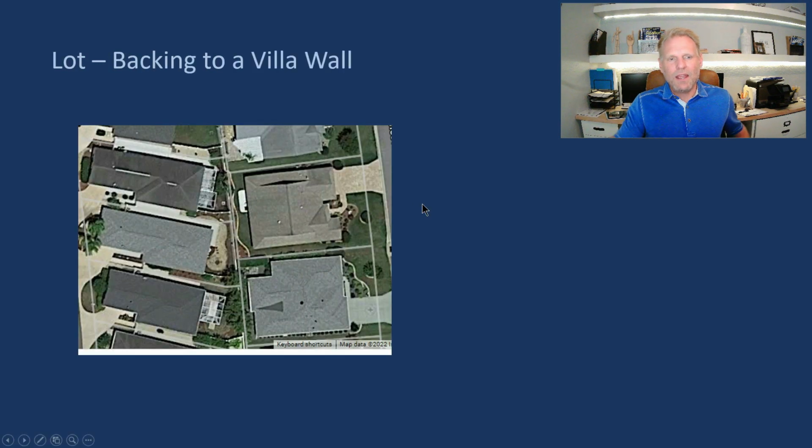The next one is backing up to a villa wall. These are courtyard villas over here. You can tell they're lined up on an angle, almost a little bit like army barracks. But actually per square foot, this is probably more expensive than a designer home. And one of the reasons is because it has a courtyard in the back. Investors like these, people downsizing, people who don't want as much maintenance, yard work. These are very highly desirable. So a lot of times these are more per square foot than even designer homes.